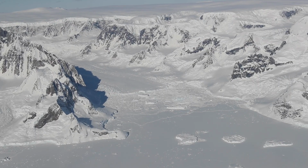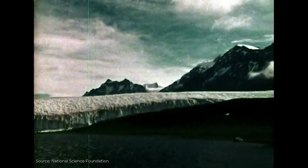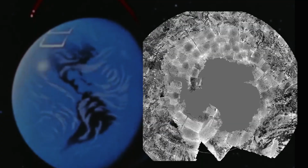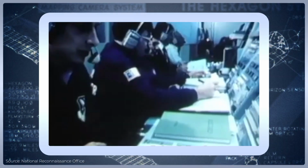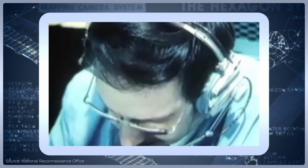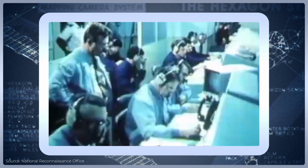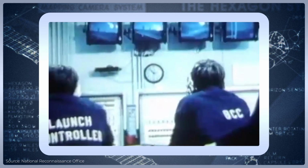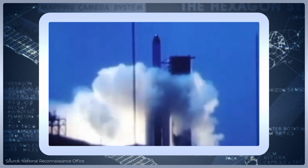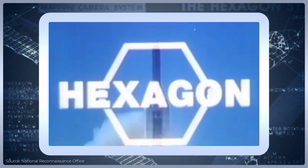One of Alex's current projects is comparing the Antarctica of today with the Antarctica of the past. The problem is NASA satellite imagery only takes us so far back. To go back further, Alex needed another agency's satellites. The first satellites were not for scientific applications, they were for military applications. There was a series of satellites, still some of the most expensive ones that we know about. Its name, Hexagon.